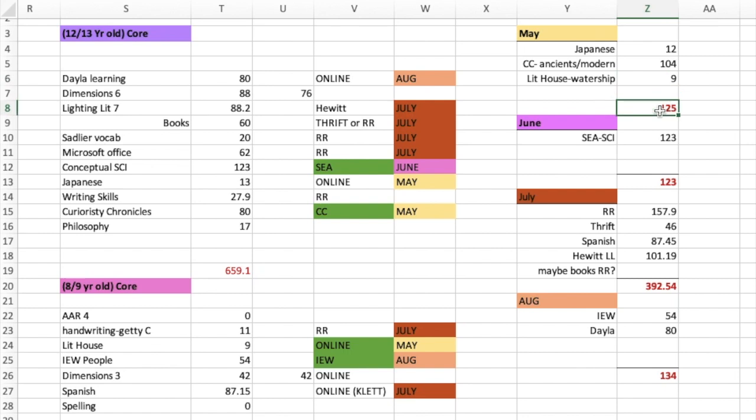And then the nice thing about using Excel, the formulas you can put in there to add these things up for you automatically. So it's done here. I know in May I'm going to have $125 set aside in my budget. It's going to be a budget line item for May that this is what I'm going to spend. And that's helpful because, again, I can't make large purchases up front. Two, it spreads out what I'm spending over time, which is a lot more doable.